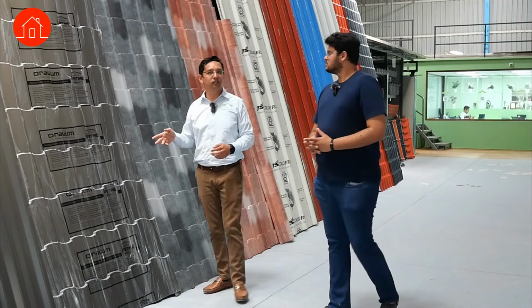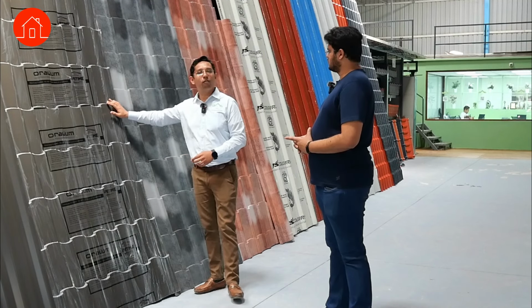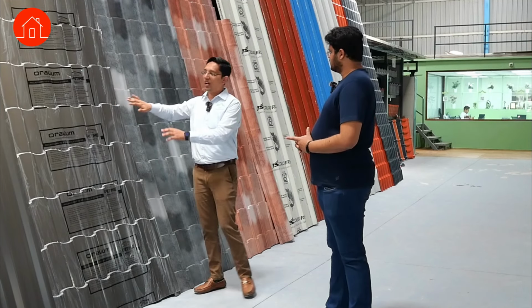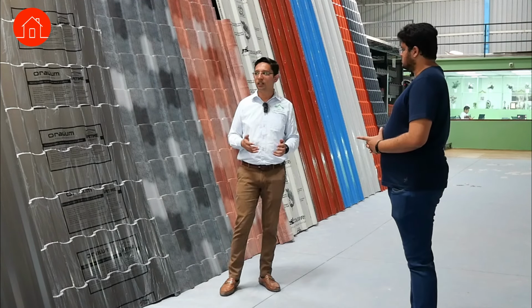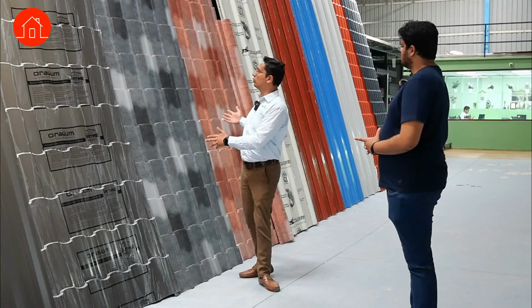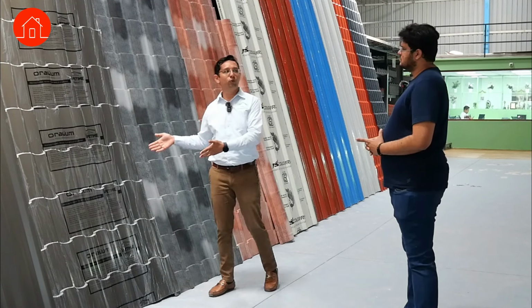Coming to the next range, as I said, this is the most premium range, Grand Tile. Now we have Nova Tile. Nova Tile has a Roman kind of look. See, Roman tiles have a different kind of look. Some people will say, I don't want to go with a traditional kind of look. I want to go with something modern, European. So you can go with Nova Tile.